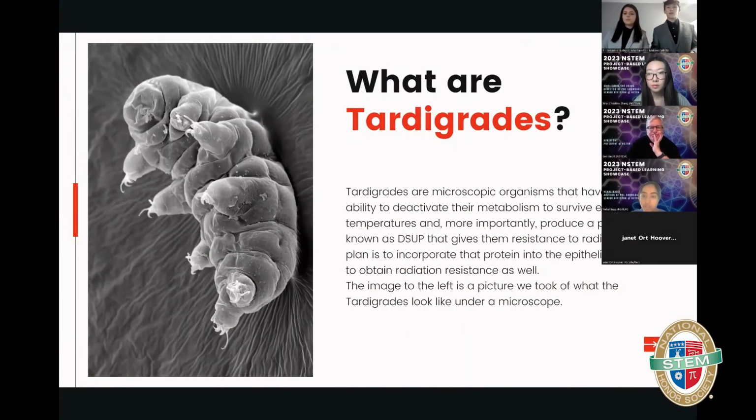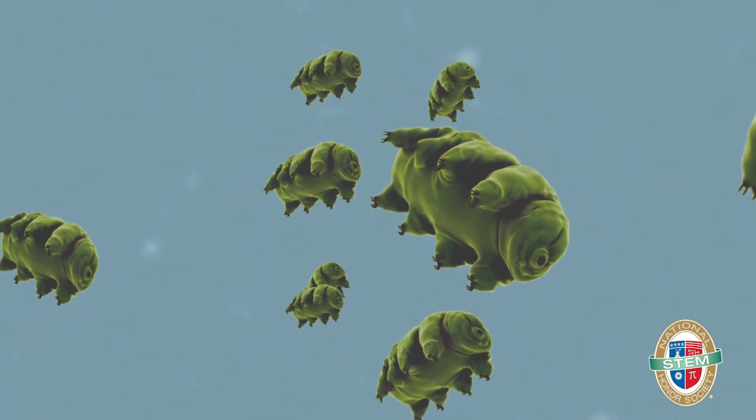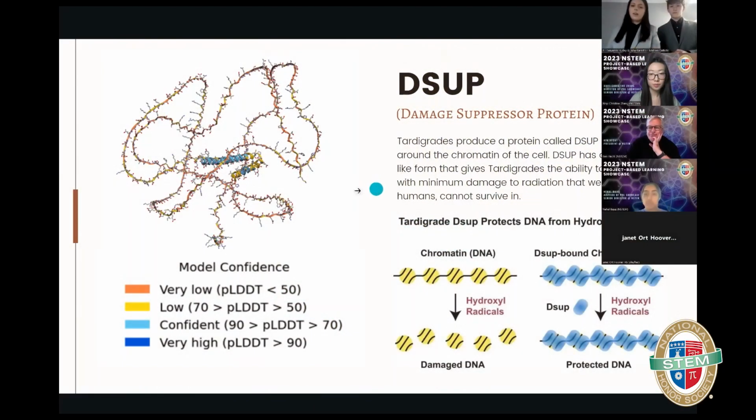Tardigrades are microscopic organisms that have the ability to deactivate their metabolism to survive extreme temperatures. And more importantly, what we focus our research on is that they produce a protein known as D-sub that gives them resistance to radiation. Our plan is to incorporate the protein into epithelial tissue to obtain a radiation resistance as well. So as you see down there, tardigrades' D-sub protects DNA from hydroxyl radicals. So basically it's mimicking when radiation is exposed and how D-sub protects the human skin against it.